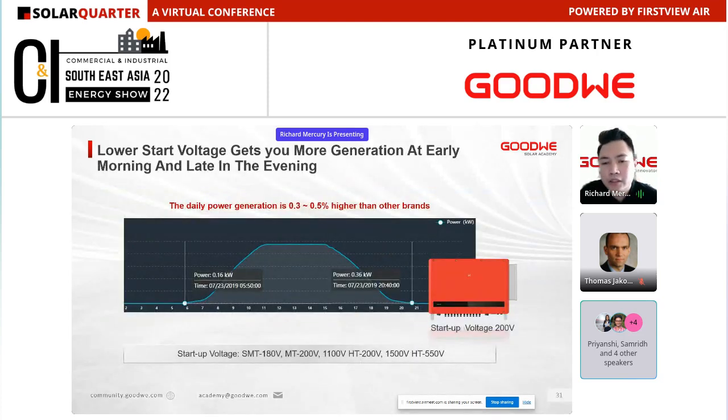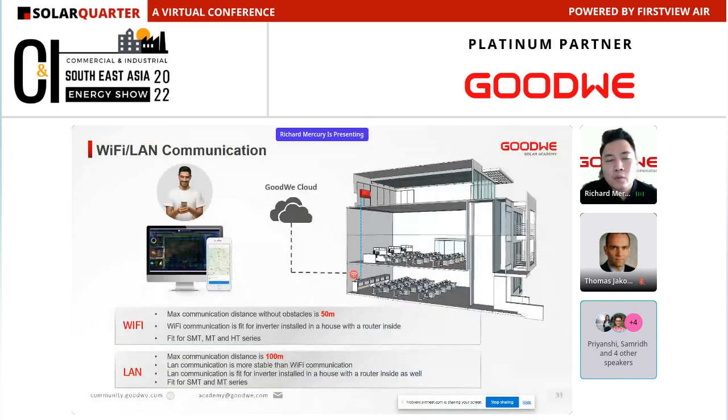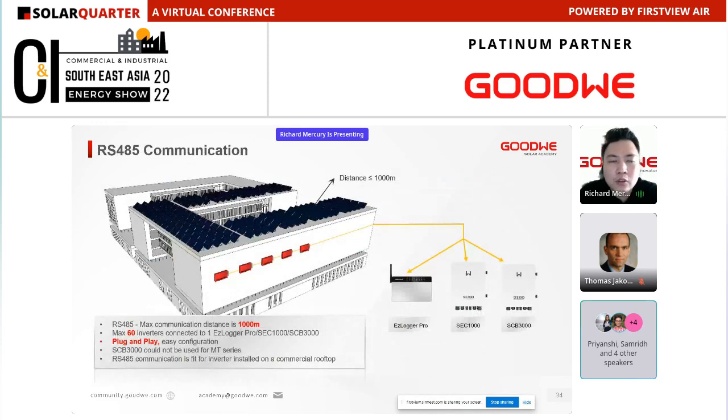And then the lower start voltage. For example, our start voltage is 200 volt for the high voltage. So the daily power generation is 0.3 to 0.5 higher than other brands. And then we have multiple communication protocols: Wi-Fi is a 50 meter range, and the LAN communication distance is 100 meter. And then we also support RS485 with a few accessories like EG Logger Pro and SEZ 1000 SCB 3000. The RS485 maximum communication distance is 1000 meter.